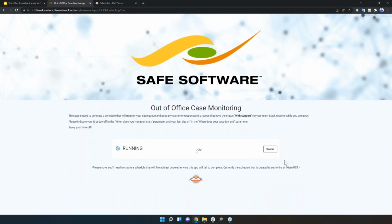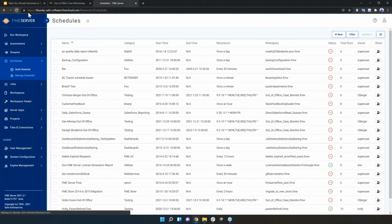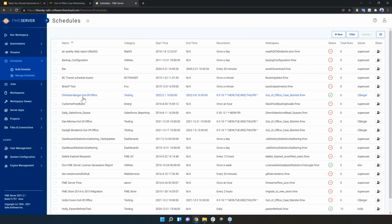At this point, FME Server is running a job that's essentially going to create a schedule using the FME Server REST API. That job is simply going to run a workspace that's going to do a scan of my personal queue on Salesforce. And if there are any cases with a response, it'll post them to my team chat. So we'll take a quick look at the schedule that it's just created. Give it a refresh. I just updated it. And we can see that there's the schedule that was created.